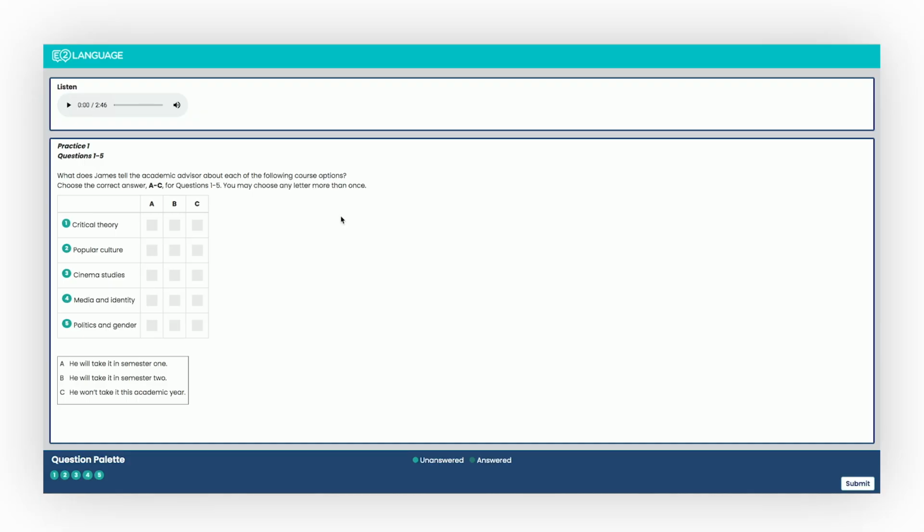All right, so now we have another one of those crazy matching questions, except this time it's in the listening section, right? It's another one of these tables that can get a little bit perplexing or confusing. Take a look at this. So if you look carefully, you'll see a little list down the bottom. A, he will take it in semester 1. B, he will take it in semester 2. C, he won't take it this academic year. And you'll see a list of different subjects there: critical theory, popular culture, cinema studies. What you need to decide, according to what you hear, is when will he take those particular subjects.